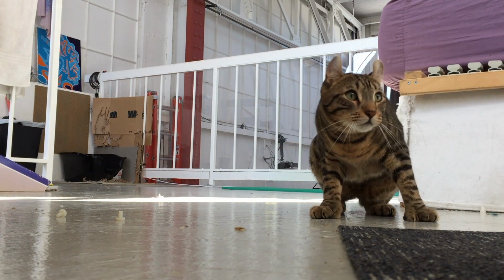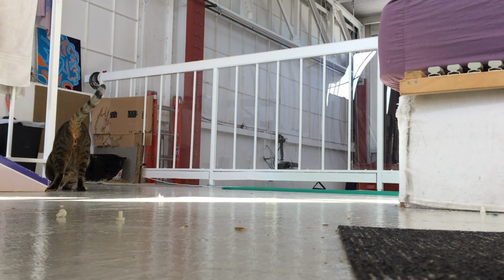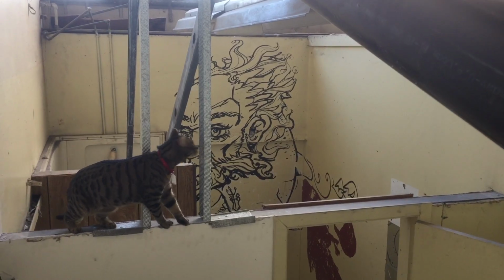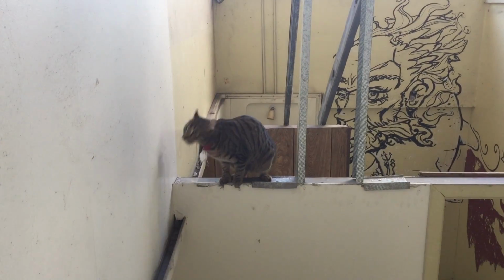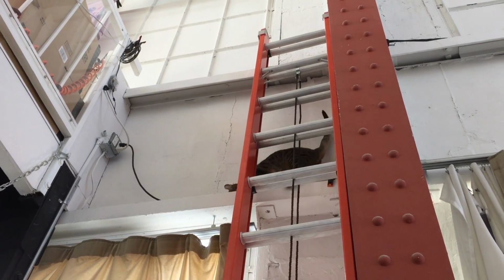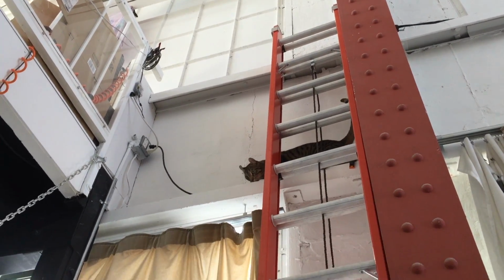He has these really cute curly ears. He's really friendly, intelligent, and curious. Look at that, he's such an explorer. He climbs ladders. He loves hanging out in the hallway and being social with other cats and my human neighbors.